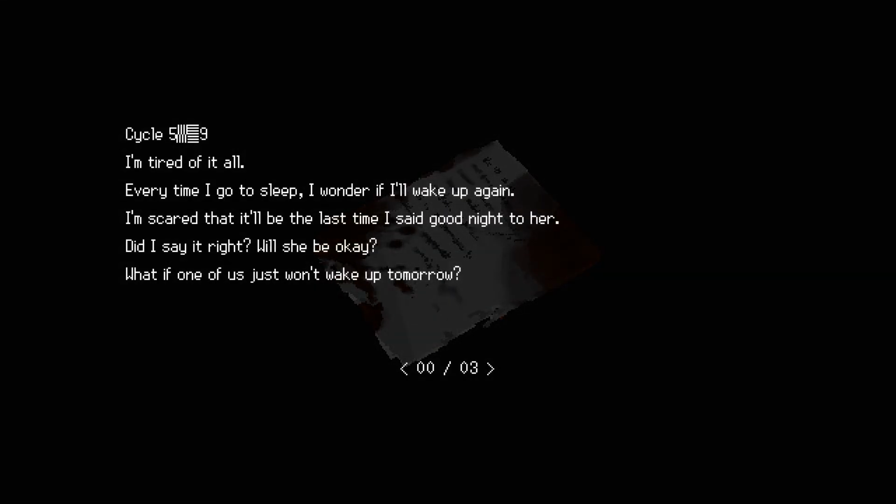Cycle 5009. I'm tired of it all. Every time I go to sleep, I wonder if I'll wake up again. I'm scared that'll be the last time I said goodnight to her. But I say it right? Will she be okay? What if one of us just won't wake up tomorrow?